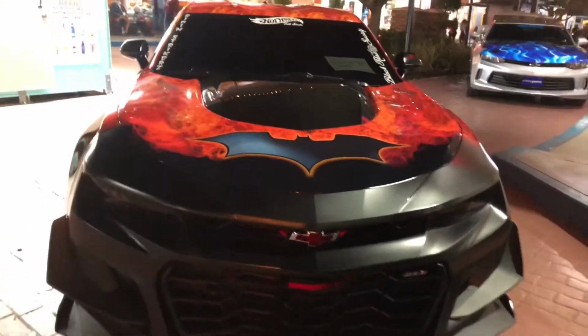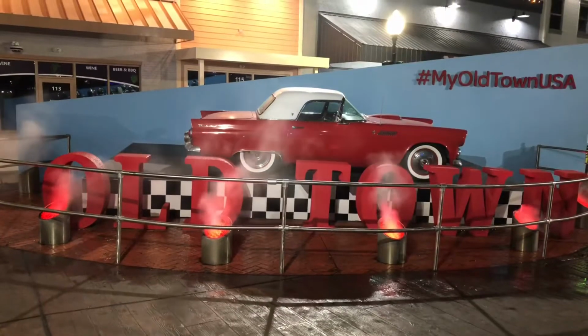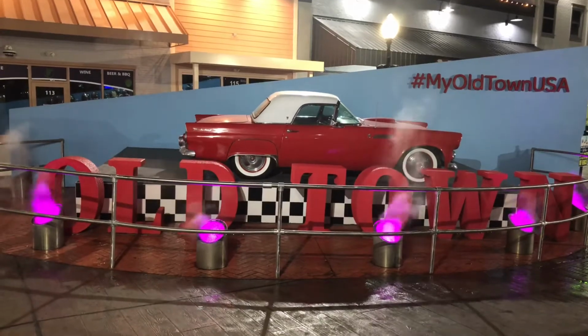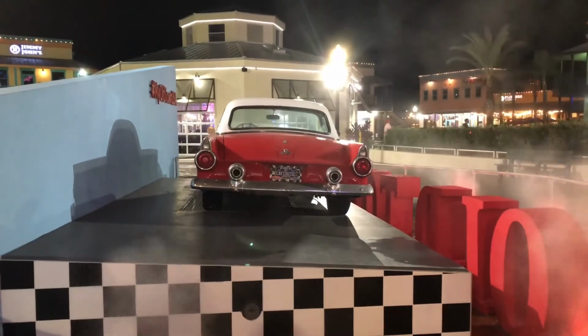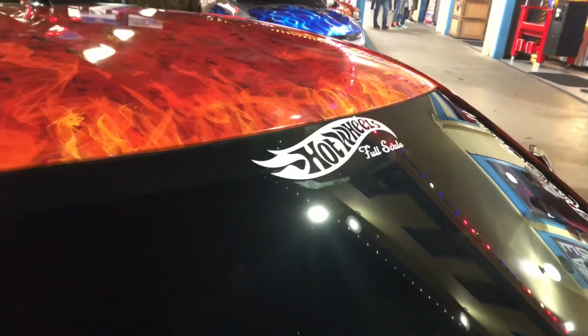Today, I'm at the Camaro Show in Old Town Kissimmee. If you want to see the car cruise, check out my video from Halloween night, October 31st, 2020, where I filmed the whole car cruise. That's all kinds of classic cars right here at Old Town. Tonight was just the Camaro exclusive show where they just parked the Camaros and you can check them out. They do have a Mustang night and others that are featured every once in a while, like Corvettes.